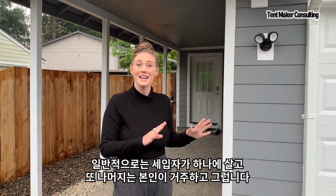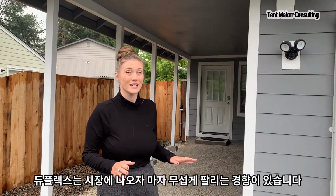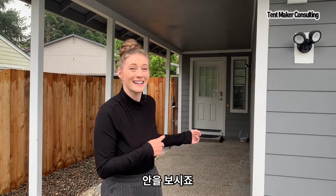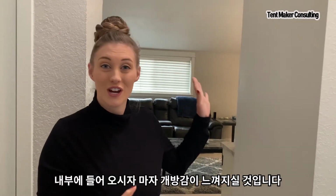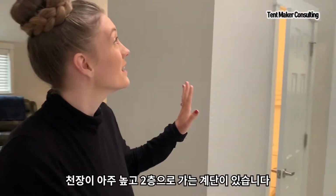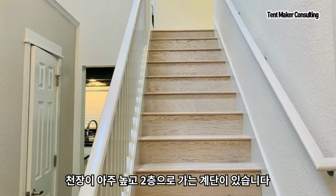So you can have a tenant and a place for yourself. These get snatched up very, very quickly, so let's take a look inside. This is the inside of the duplex. As you can tell, it is very open from the moment you walk in. The ceilings are very high. There's this staircase that goes up to the second floor.